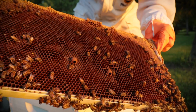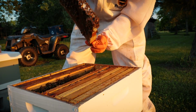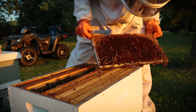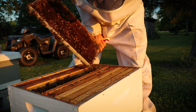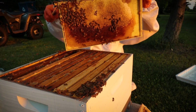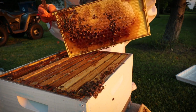See them cells right down there at the bottom, those funny looking ones that are pointing down? And I'm not seeing any larvae or brood anywhere. No eggs, no larvae, which basically means no queen.